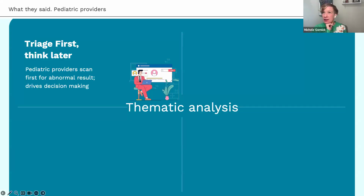Okay, so what the pediatric providers said. The first theme that we found when we did the qualitative analysis was this idea of what I'm calling triage first and think later. The pediatric providers scan the report first for whether there was an abnormal result or if it's normal. And then once there is something that is not normal, that drives the decision-making process.